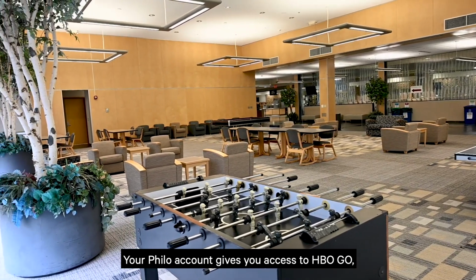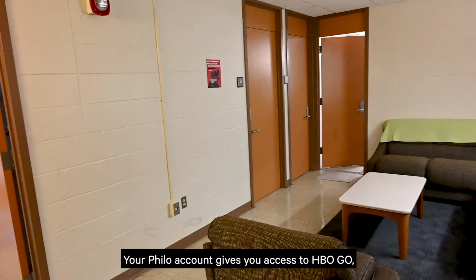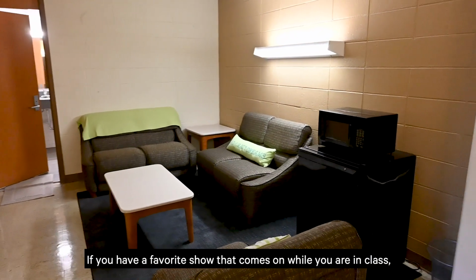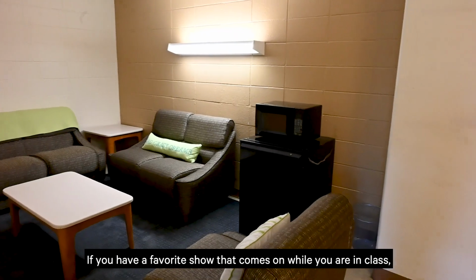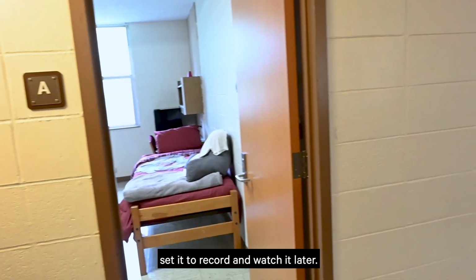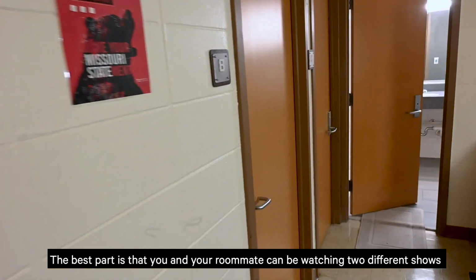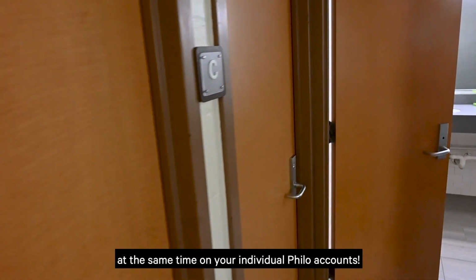Your Philo account gives you access to HBO Go, Cinemax Go, and 20 hours of recording time. If you have a favorite show that comes on while you're in class, set it to record and watch it later. The best part is that you and your roommate can be watching 2 different shows at the same time on your individual Philo accounts.